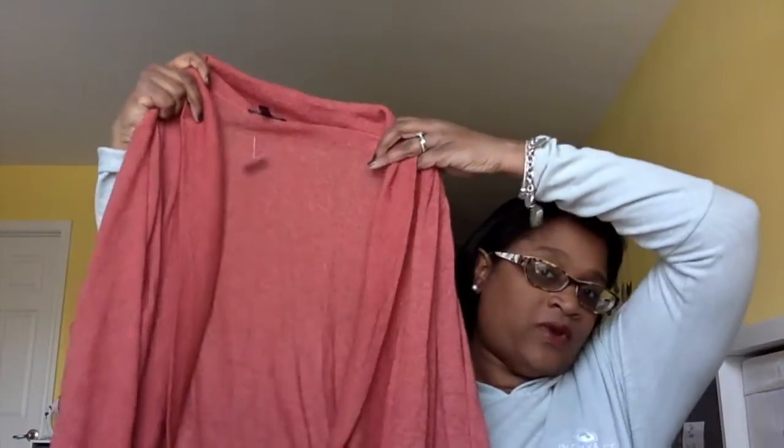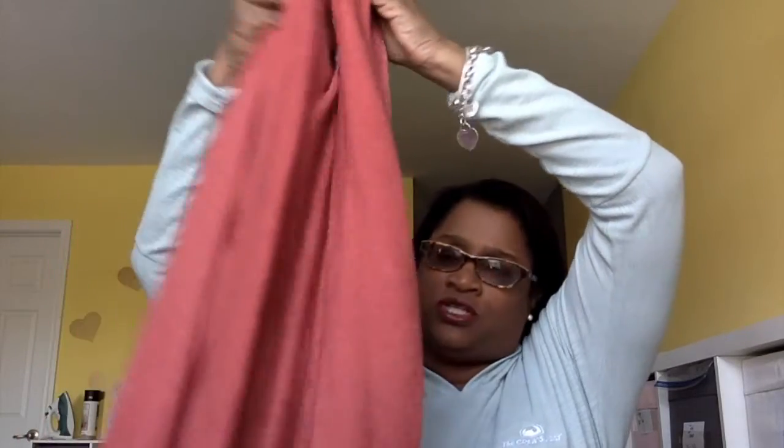Next I have my other Eileen piece, which is a medium waterfall wrap sweater, and a nice salmon, the orange color. That's good for right now, the season.